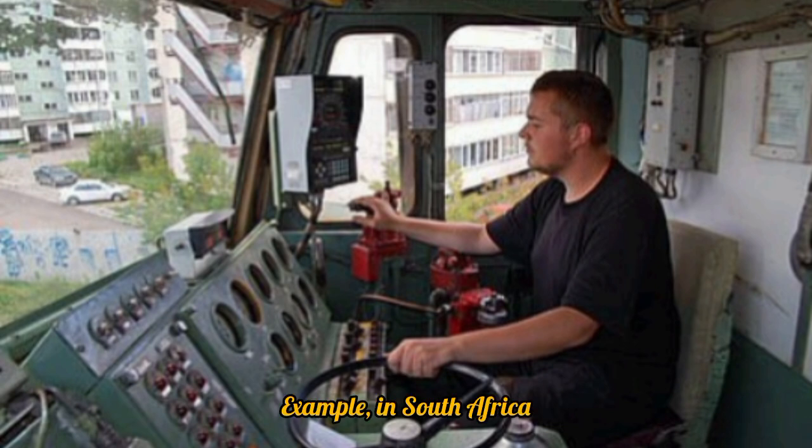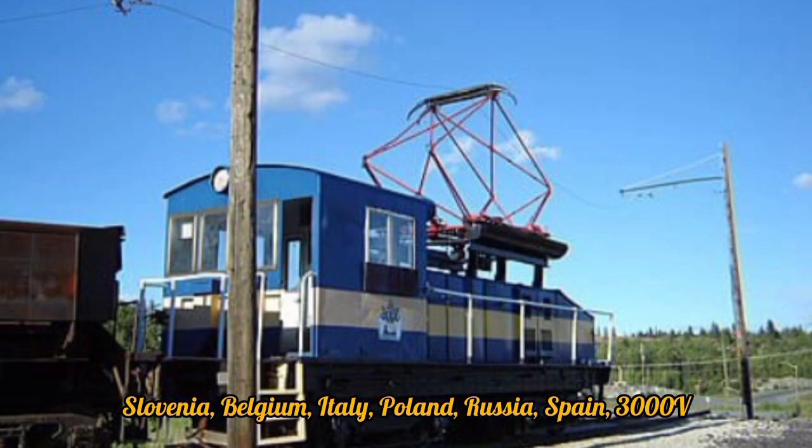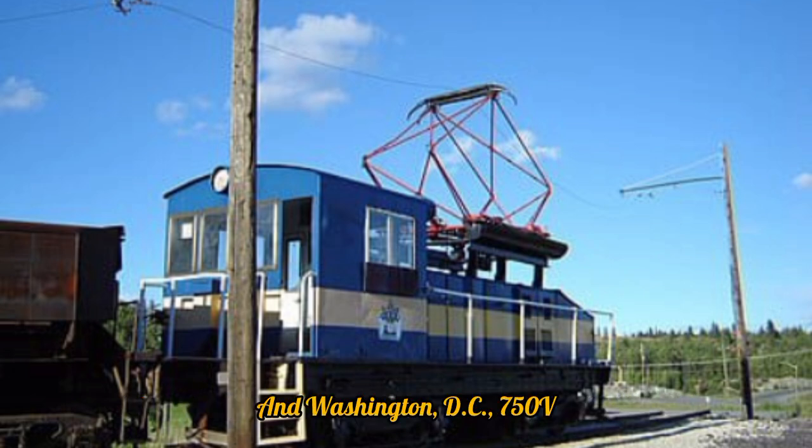For example, in South Africa and the United Kingdom, 750 volt and 1500 volt. Netherlands, Japan, Ireland, 1500 volt. Slovenia, Belgium, Italy, Poland, Russia, Spain, 3000 volt. And Washington, D.C., 750 volt.